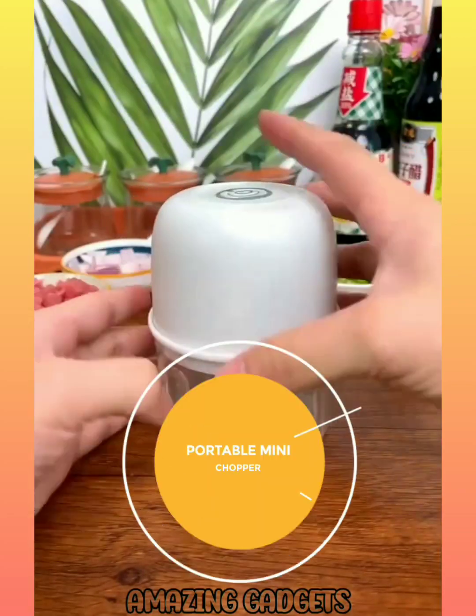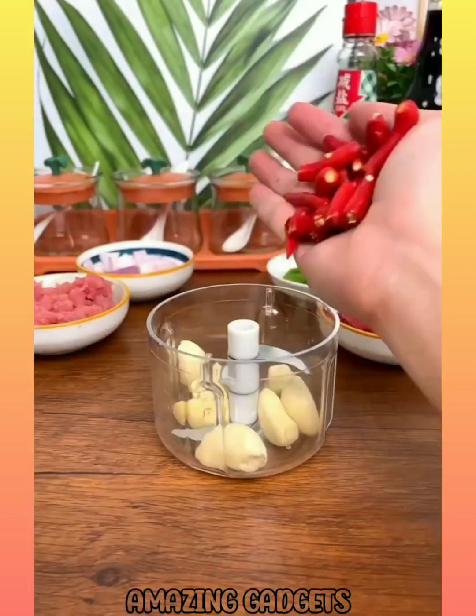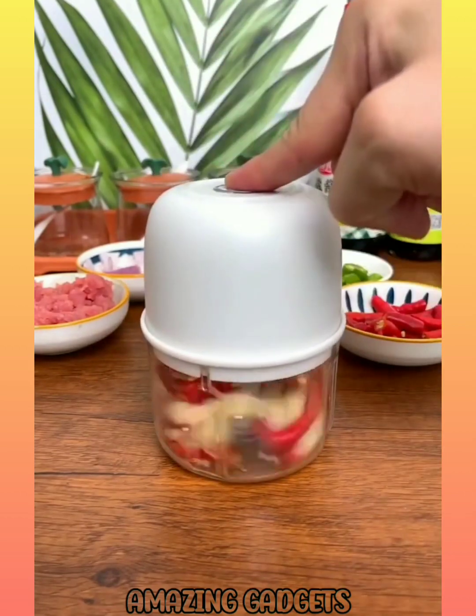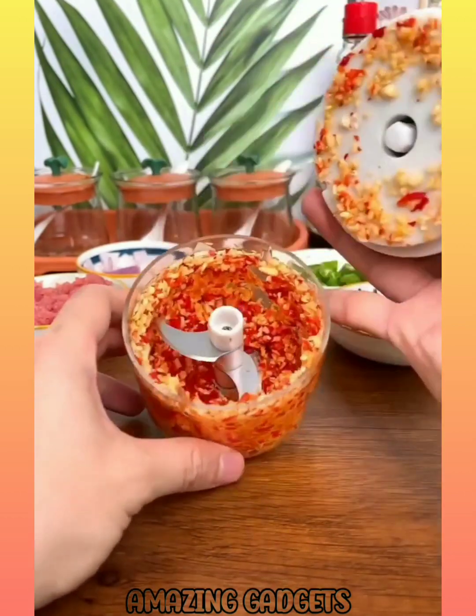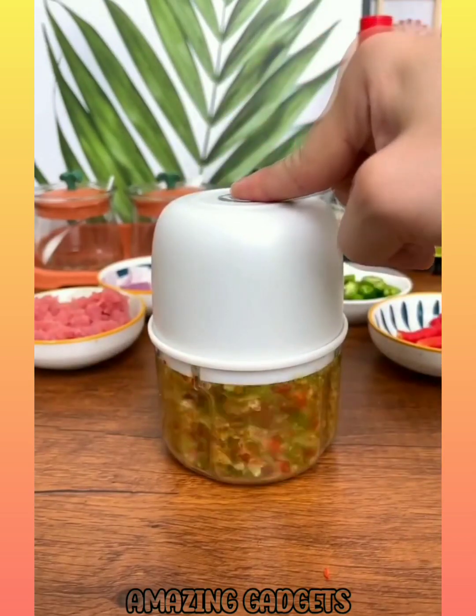Tired of spending hours chopping veggies in the kitchen? Say goodbye to tedious meal prep with our revolutionary portable mini chopper. With its lightning-fast blades, this compact powerhouse turns chopping, mincing, and dicing into a breeze. From crunchy carrots to stubborn garlic cloves, it blitzes through ingredients in seconds.